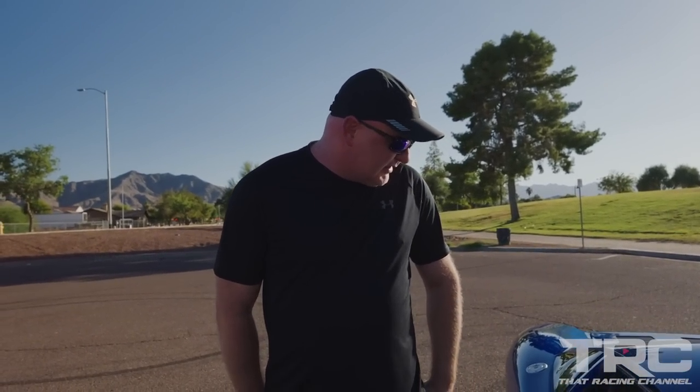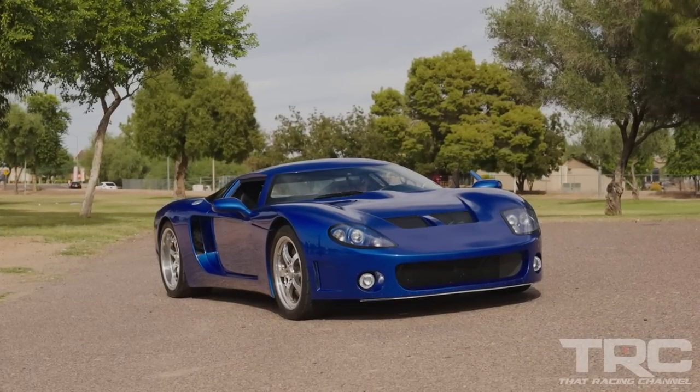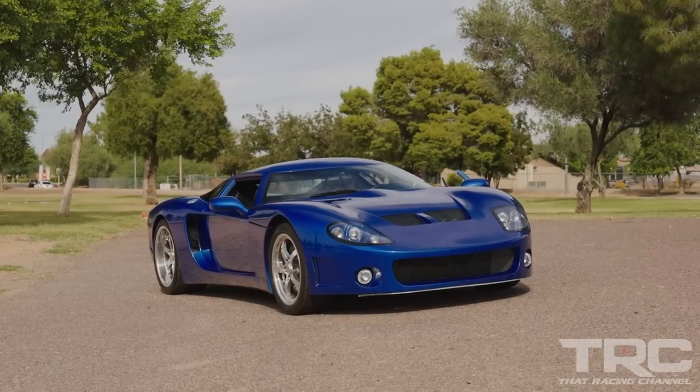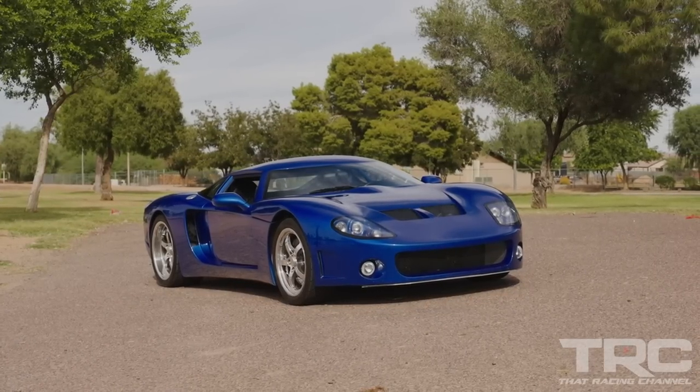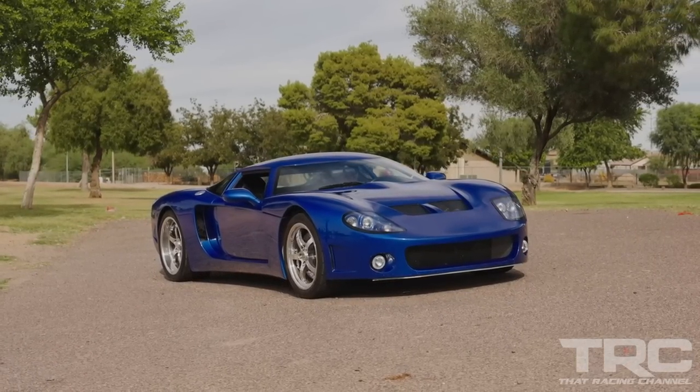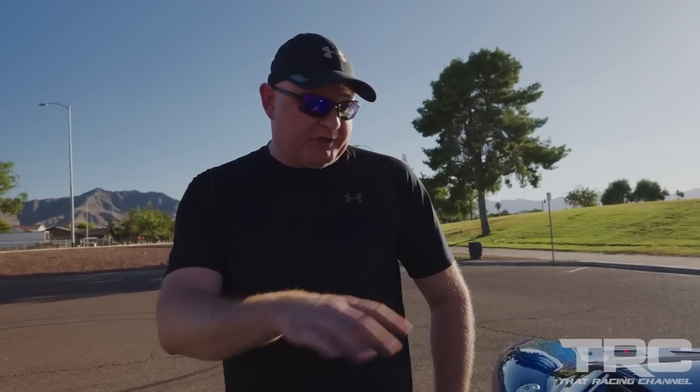Well, it is a Factory 5 GTM. It was built in 2006. I actually bought it from the original owner back in 2013. And it had a stock LS1 in it with the Porsche transaxle, which is basically the typical kind of setup people use in these. It was one of the first ones sold and one of the first ones finished in the country. So it kind of had a special story behind it.